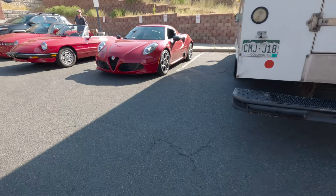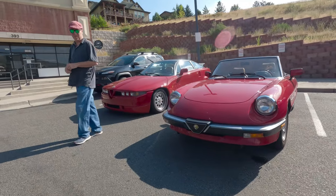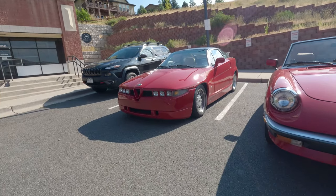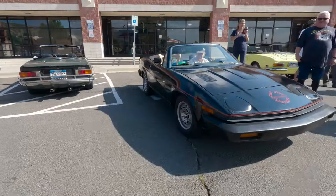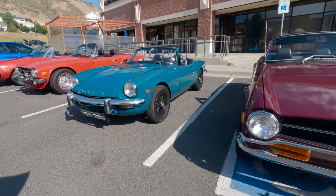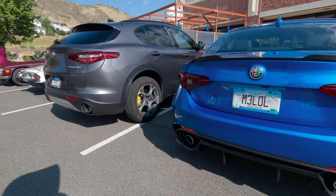On day three, I met up with the local Alfa and Fiat clubs for a little drive. Man, an SZ. You don't see those very often. No, they're pretty rare. Yeah. It was obviously a great day to go for a drive because the Lotus and Triumph clubs had the same idea. We hung back and let the stuffy British clubs take off so we wouldn't ruin their formalized fun.